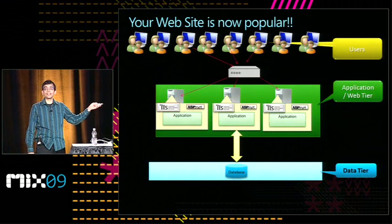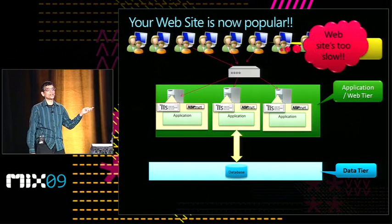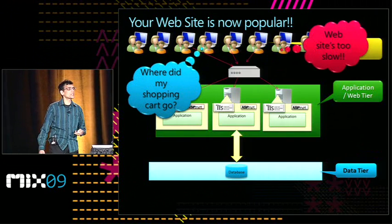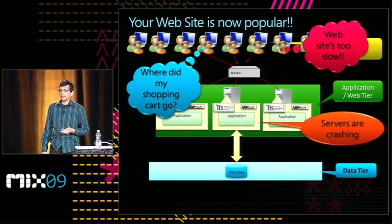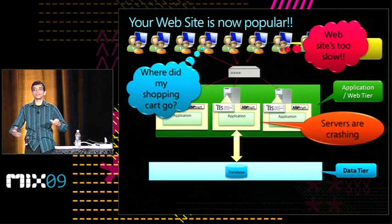This is great, except if you're not prepared for it. Now, soon, people start complaining that, oh, website's running too slow. Oh, where did my shopping cart go? Your IIS web servers are probably rebooting under load, and you're like, OK, my shopping cart's disappearing on me, right? Well, what do you do? Your website's stuck. You cannot scale the website.